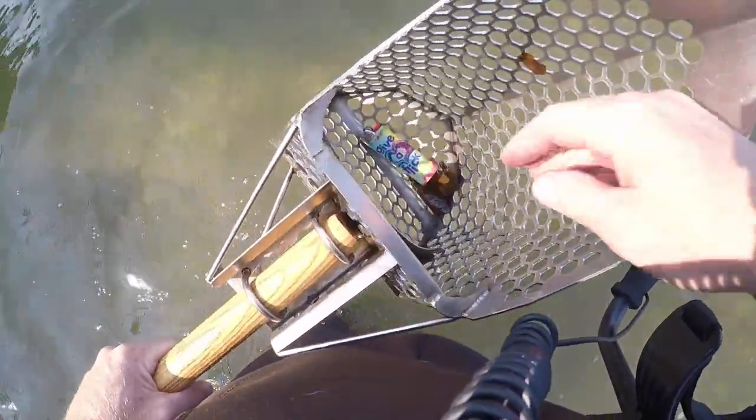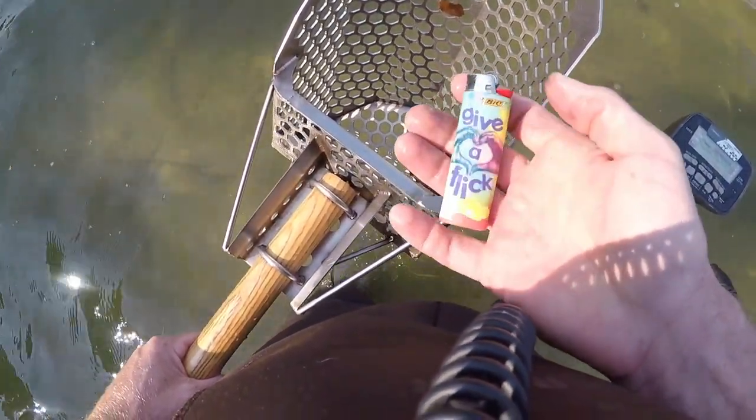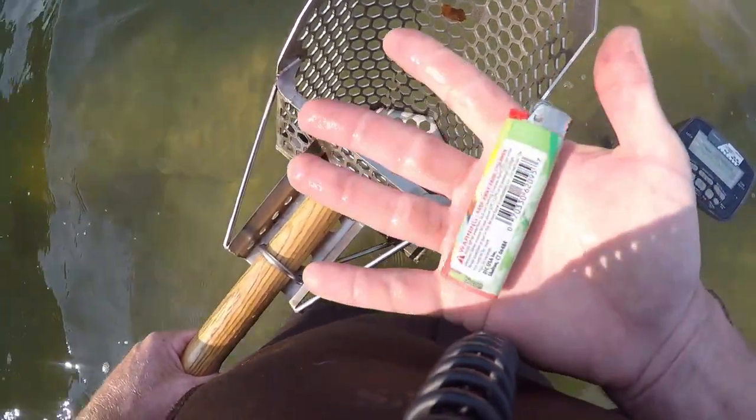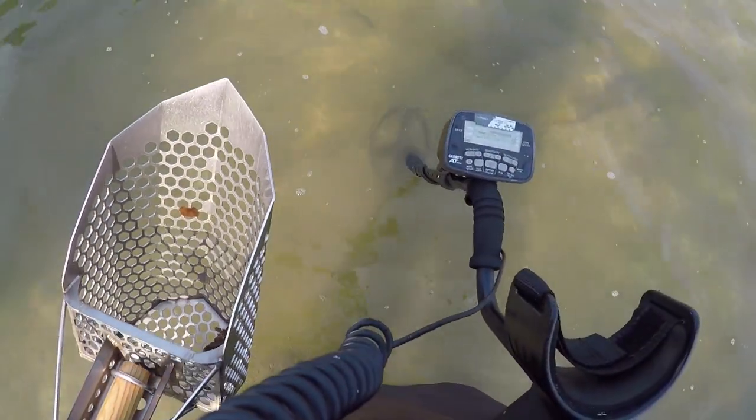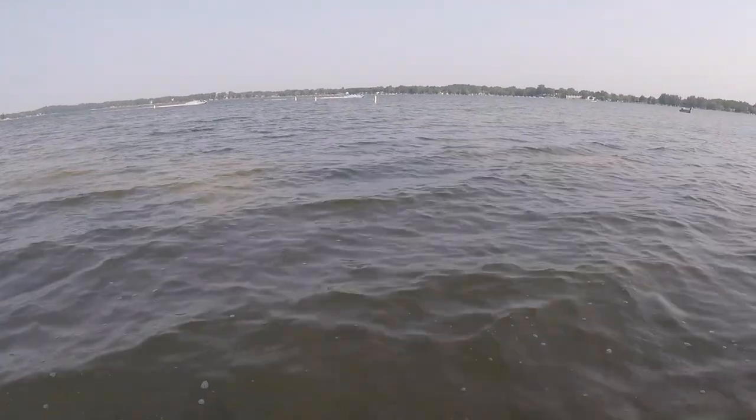All right, sitting right on top of the sand down there under the water. Light up, give it a flick. Got some jet skis cruising out there.